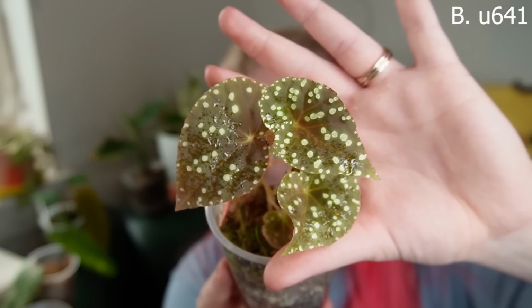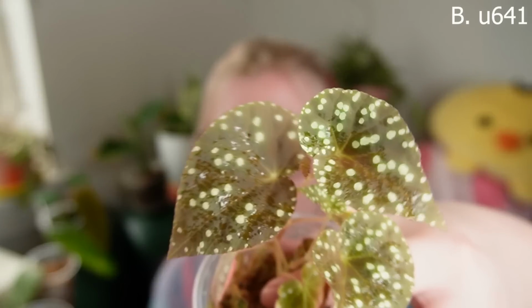Then we have this really cool begonia. I don't know its name, but I will get it for you and put it up on the screen. This begonia came in my very first or second ever Botanica's order two years ago. It was dying on me super badly, so I literally put it in water, but then it died back underwater, and then it only grew underwater. So it was an underwater begonia for like two years, and it lived in a shot glass.